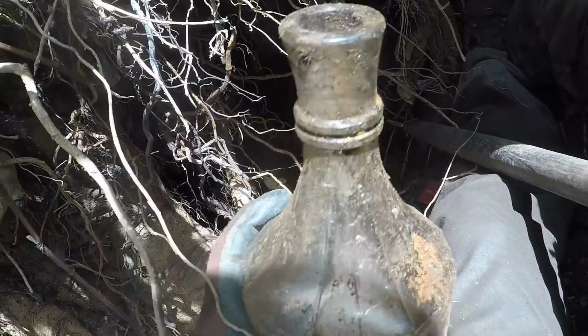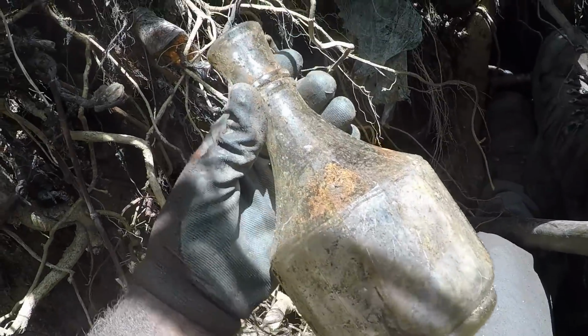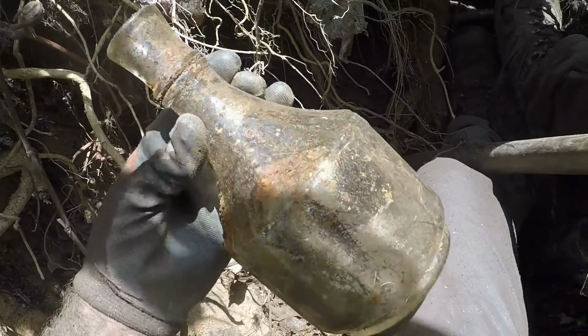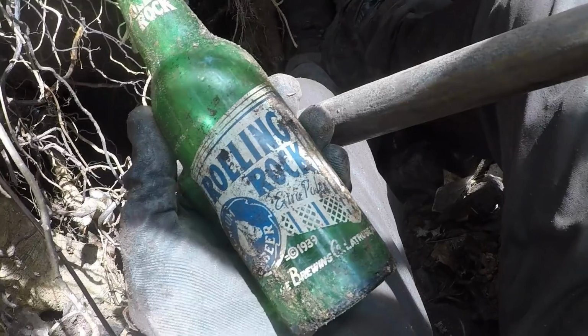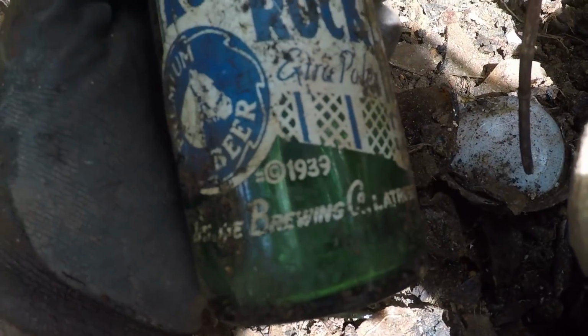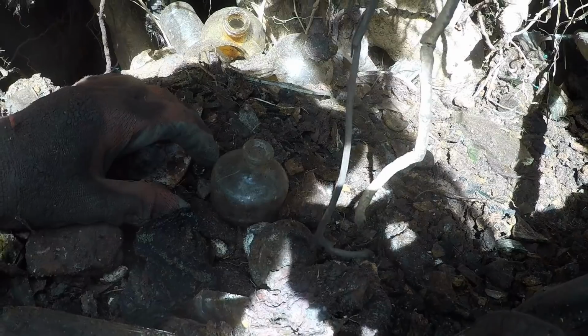That's some kind of big decanter or something, and I have a stopper from up here to fit right in the top of that. That's pretty nice. For free it is. It's perfect. Later. Hey, you don't see this every day. 1939 Rolling Rock, and the label is all there. Very cool. That's an old one. Later.